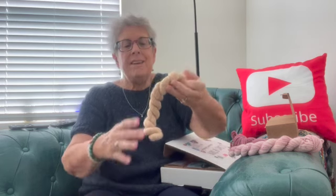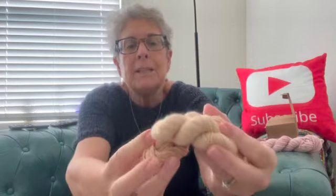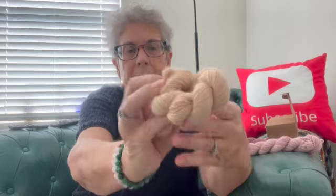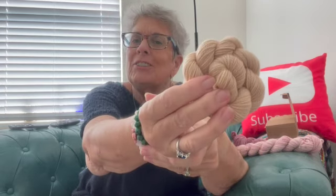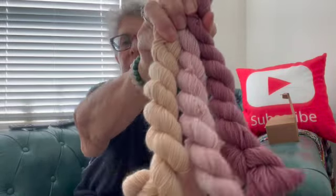Ooh. Let me get this out of my way so I can get closer to the camera. It looks like the inside of those peanut butter candies we had when we were a kid. I forget what they were called, Mary Janes. It's a light peanut butter. Let's see what it looks like with these two. Those are my three days so far.